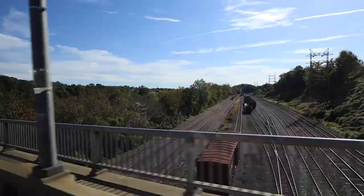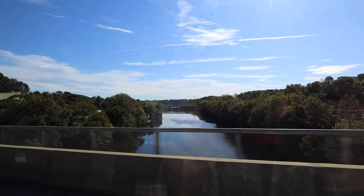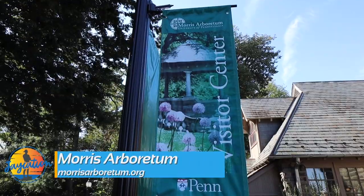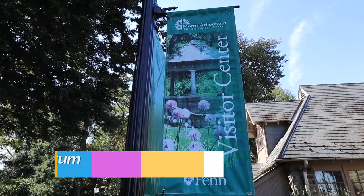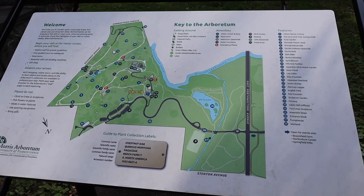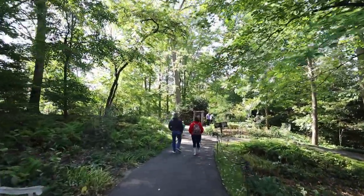Just about a 35-minute drive outside Center City is the neighborhood of Chestnut Hill where the Morris Arboretum is located. Admission is $20 for adults, $13 for kids ages 3 to 17, and free for kids 3 and under. It's definitely a hidden gem, especially if you're a tourist visiting Philly and wanting more of a nature feel.